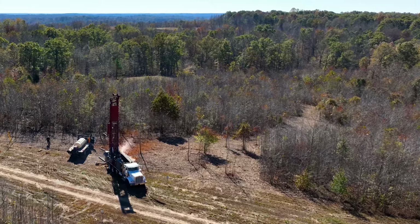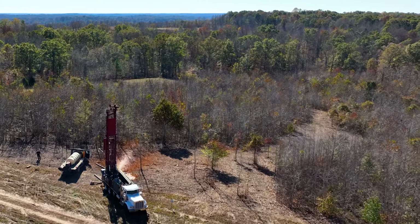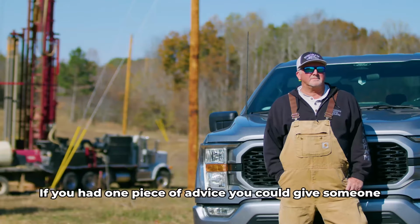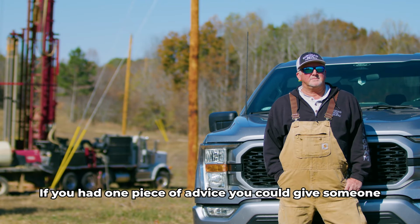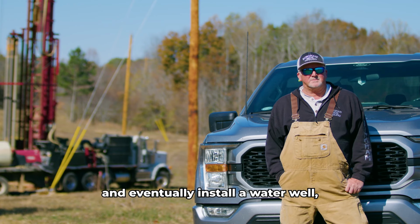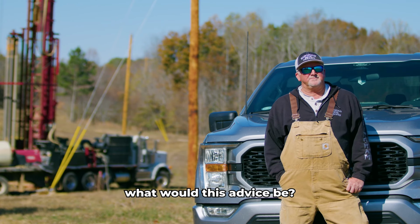Right here in Freedom Ridge subdivision, every well has cleaned up nicely. There's no odor. If you had one piece of advice you could give someone looking to purchase land in Tennessee and eventually install a water well, what would this advice be?